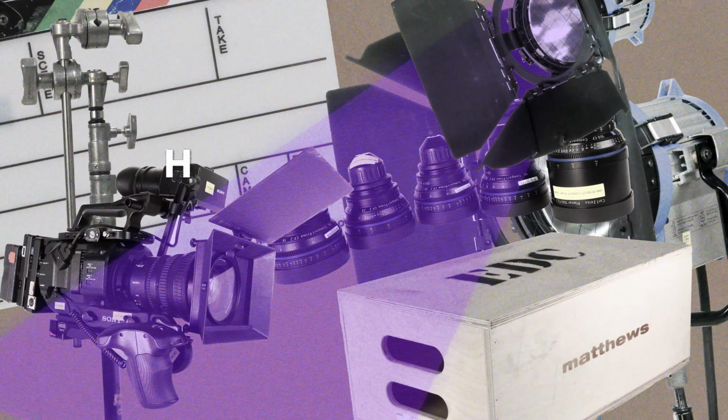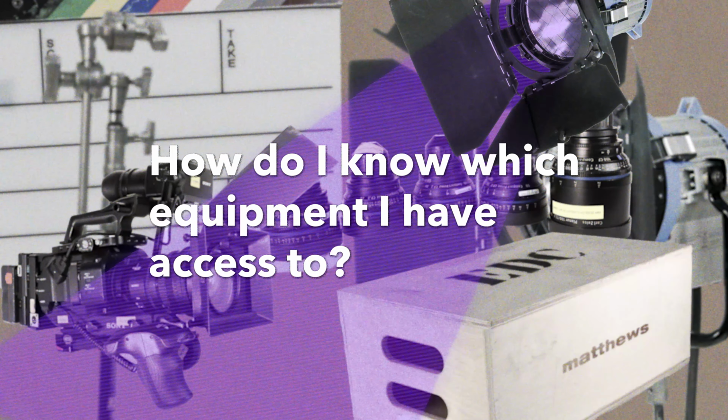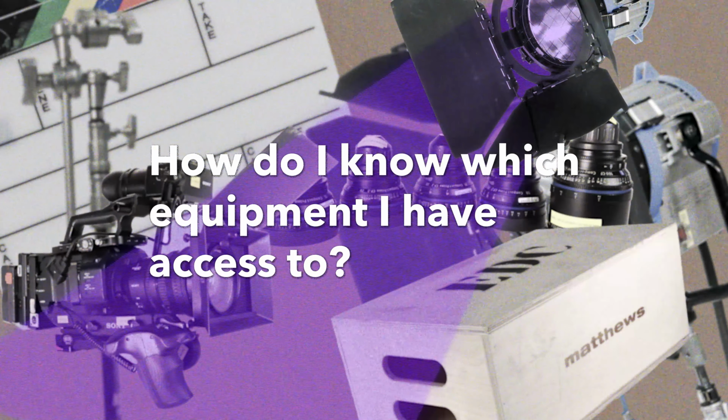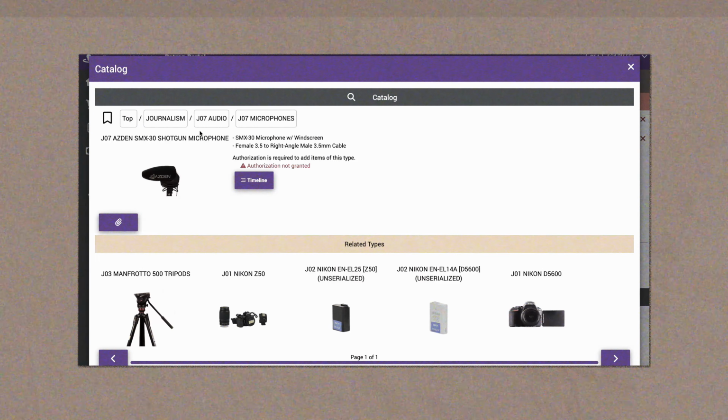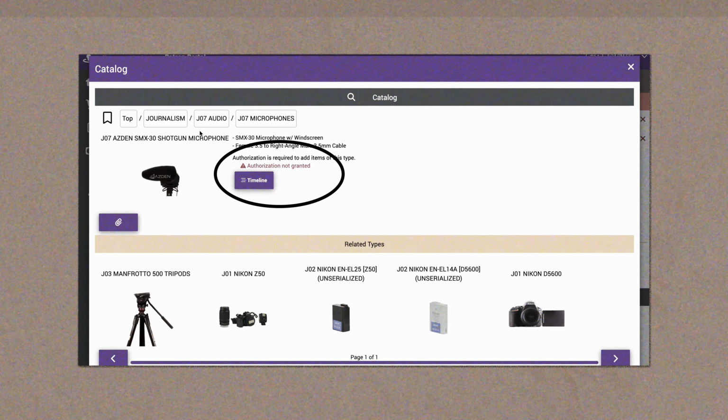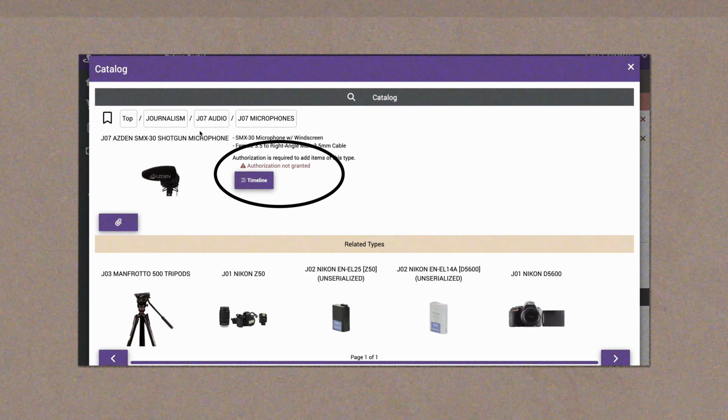How do I know what equipment I have access to? The EDC inventory can be seen in your Patron Portal. Any items that you select that are not a part of your particular gear pool will appear as unauthorized.